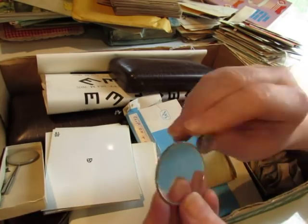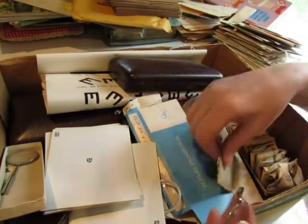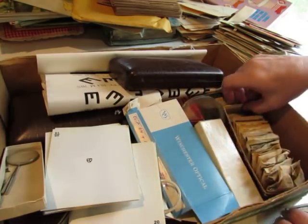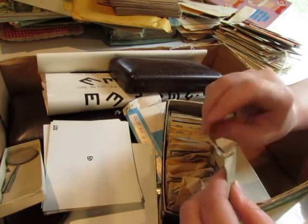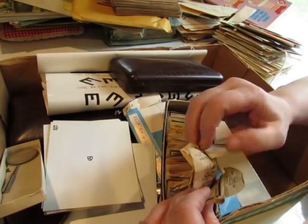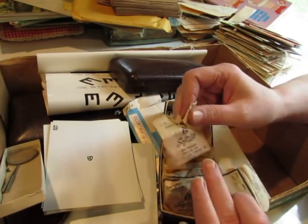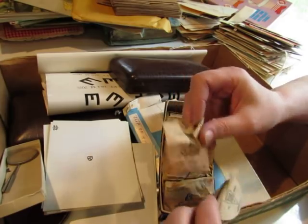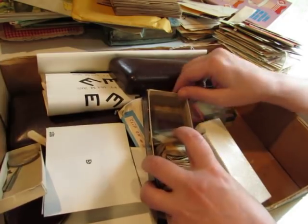It's an optical lens for testing vision. So there's 2 in that envelope. I'm assuming there are 2 in all of them. I don't know. Oh, there's only 1 in that one. Some are Bausch & Lomb. This one has 2. Some are Soft Light. And there's quite a few little packets of them in there.